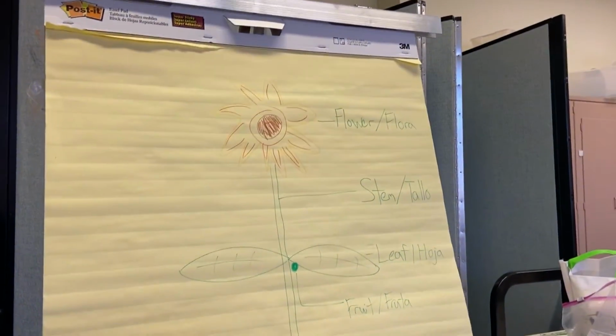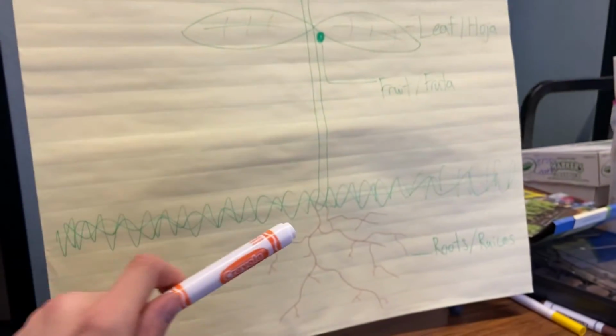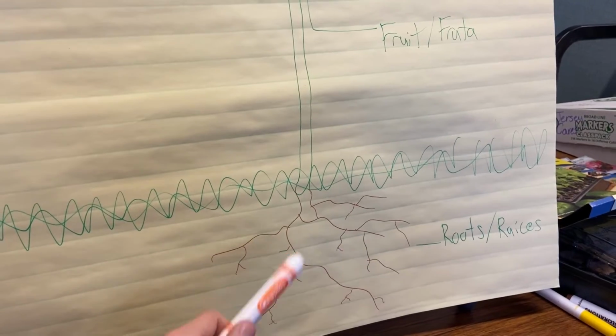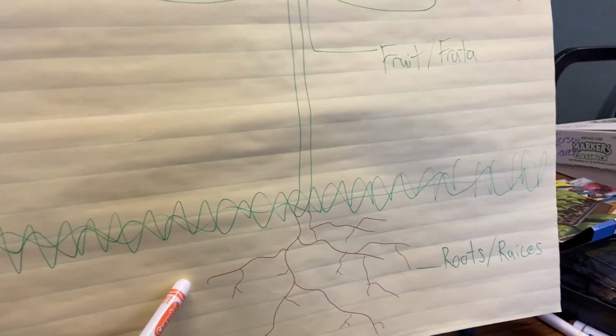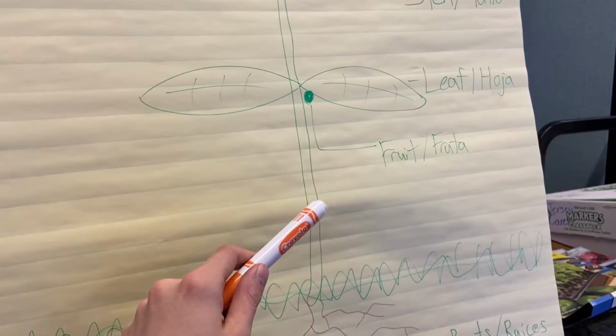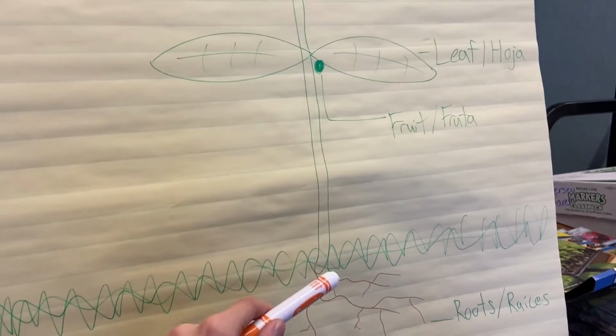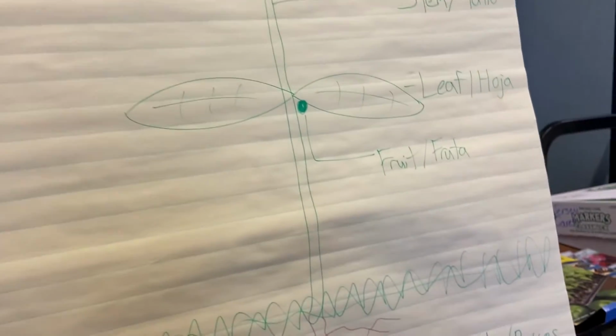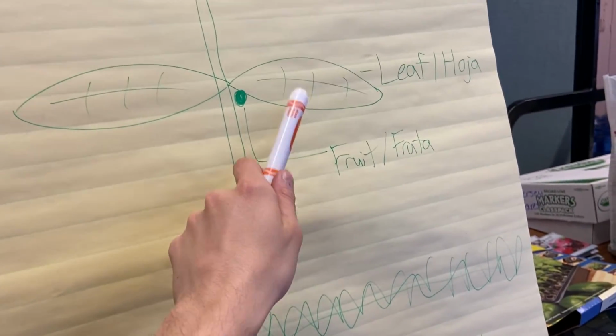Now let's take a look at what we learned last time with the six basic plant parts. So here is my diagram, and we'll start at the bottom with the roots, or rhizomes. This is what's going to absorb all the water and nutrients from the soil. Now the stem is going to be the transportation system for all these waters and nutrients, getting them throughout the whole entire plant. Next, we'll talk about the leaves, or the hojas.